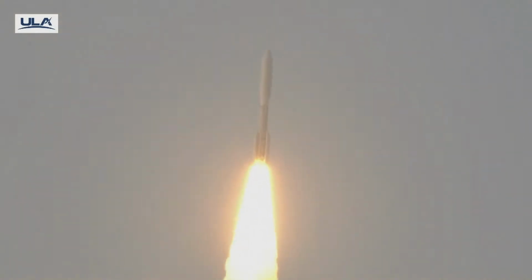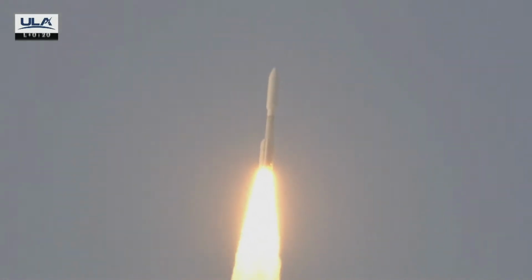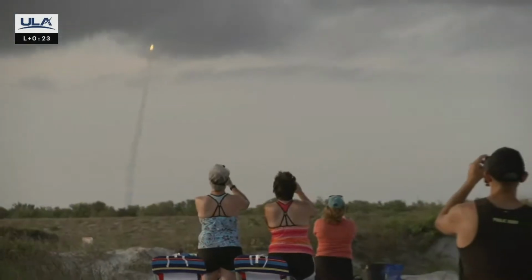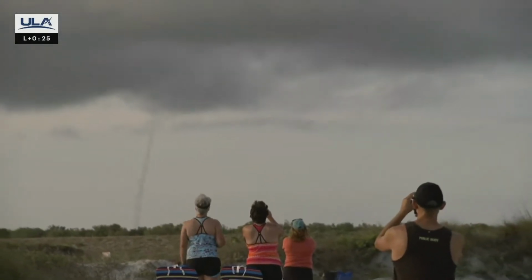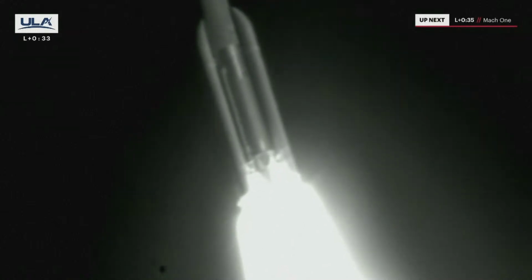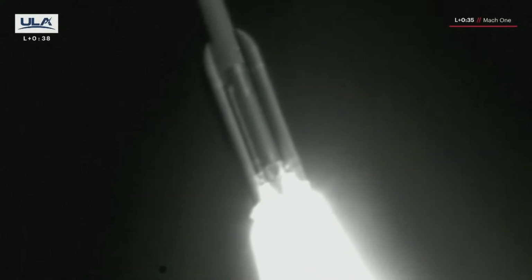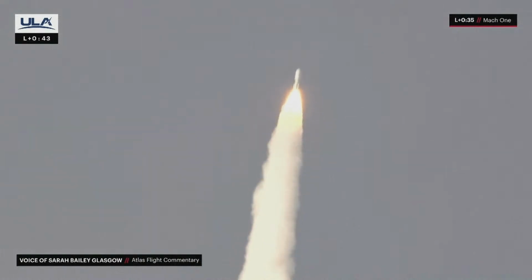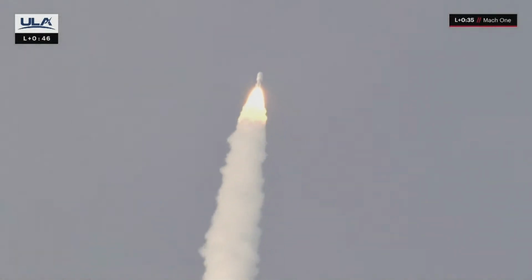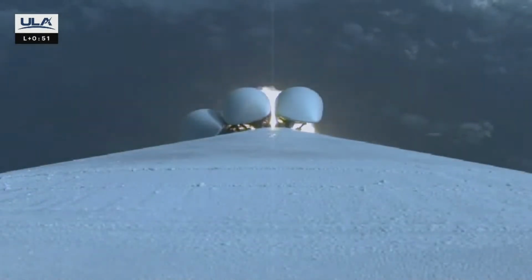Vehicle is now on closed loop control. Engaging first throttle segment. And we've completed our pitch program. Engine operating parameters continue to look good. And we've successfully completed our roll program. Hydraulics continue to operate nominally. Mach 1, Atlas V is now supersonic. Body rates continue to look good. Engine continues to operate as expected. Throttling back up. You are hearing Sarah Bailey Glasgow providing launch vehicle ascent data.